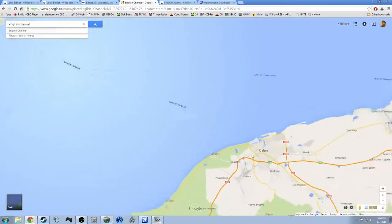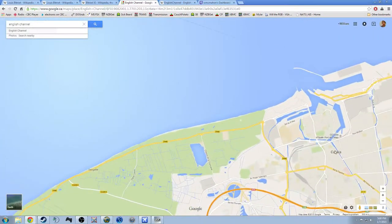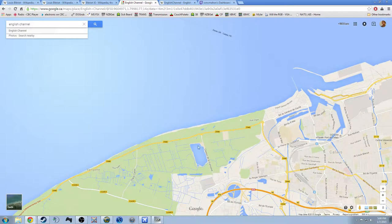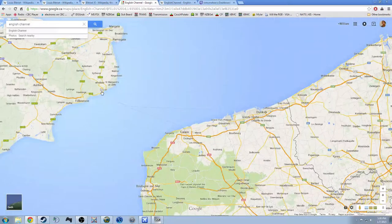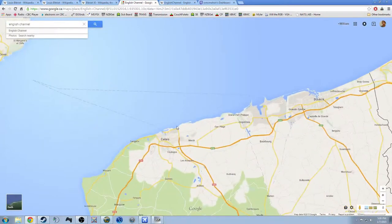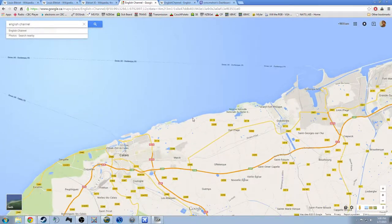I basically decided, they said that he started his flight between Calais, which is here, and Sangatte, so on a beach. So I pretty much put our airplane basically right here. And my plan is we're going to try to fly to Dover at about 4 in the morning, on July 25th, 1909.